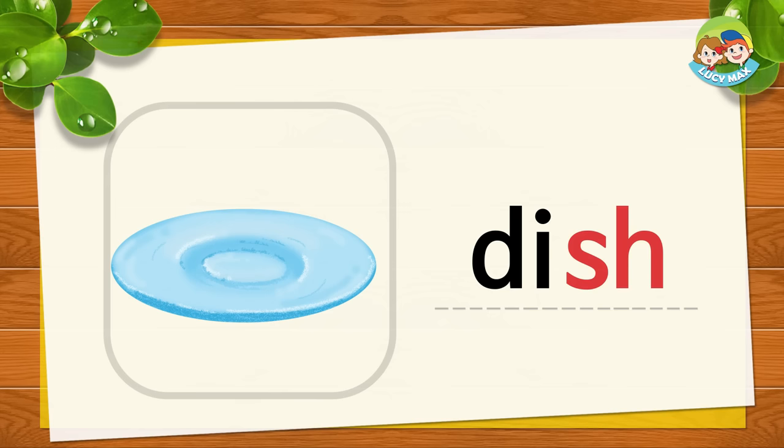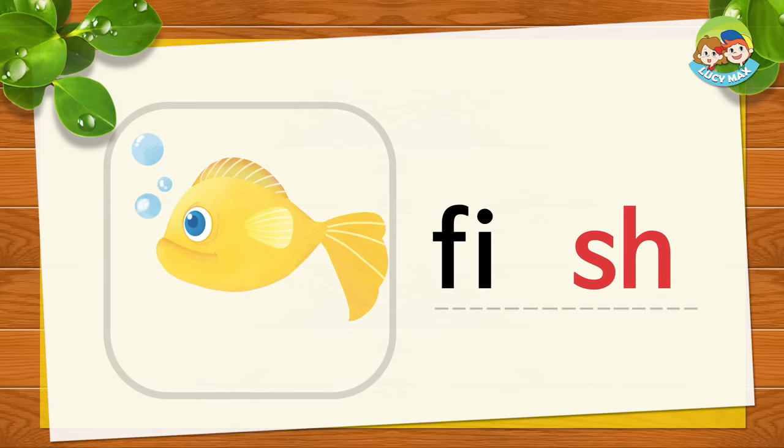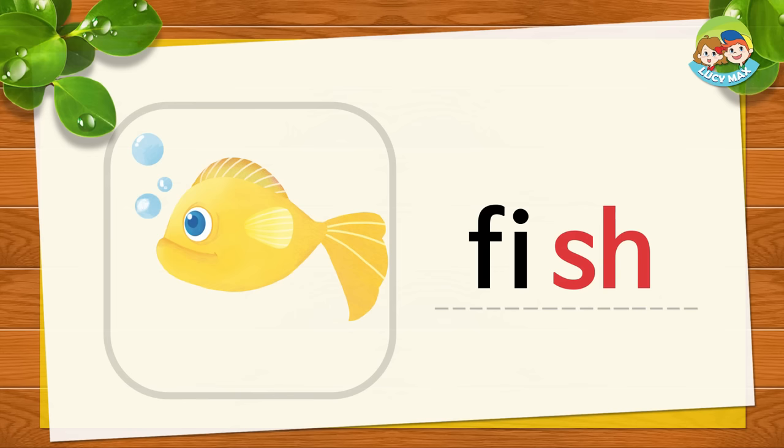This is a fish. F and sh together is fish. Fi, sh, fish. Say it with me. Fi, sh, fish. Good.